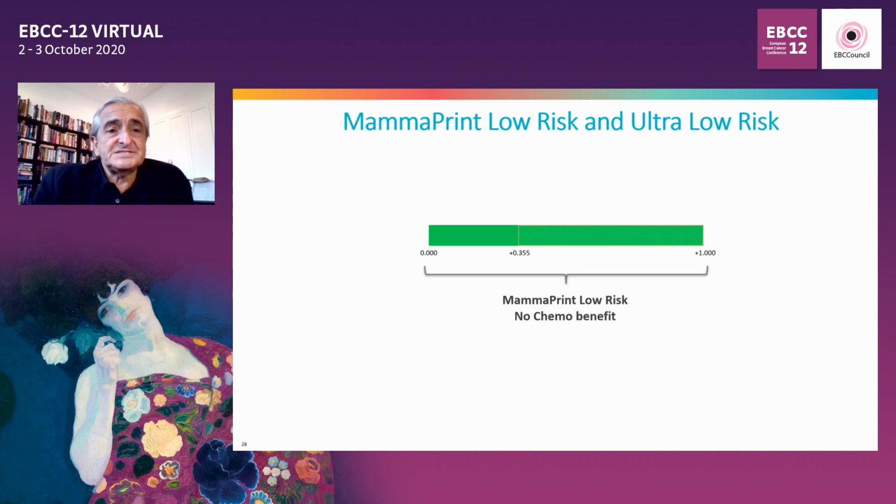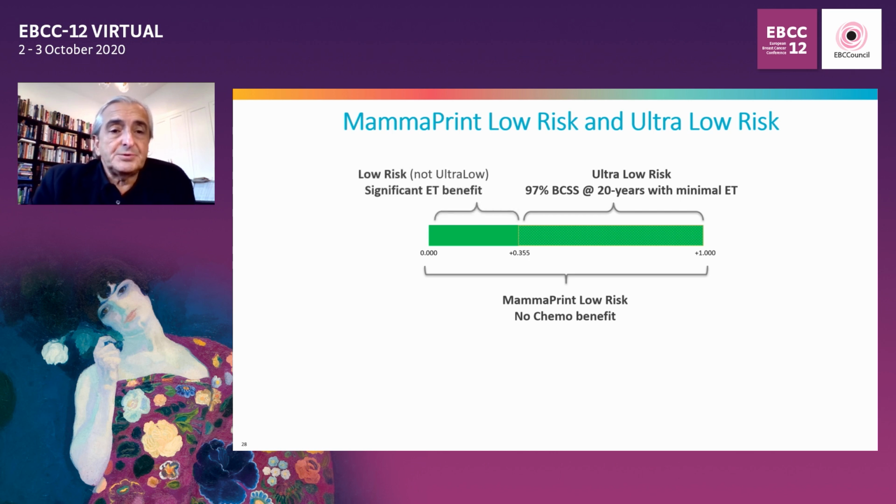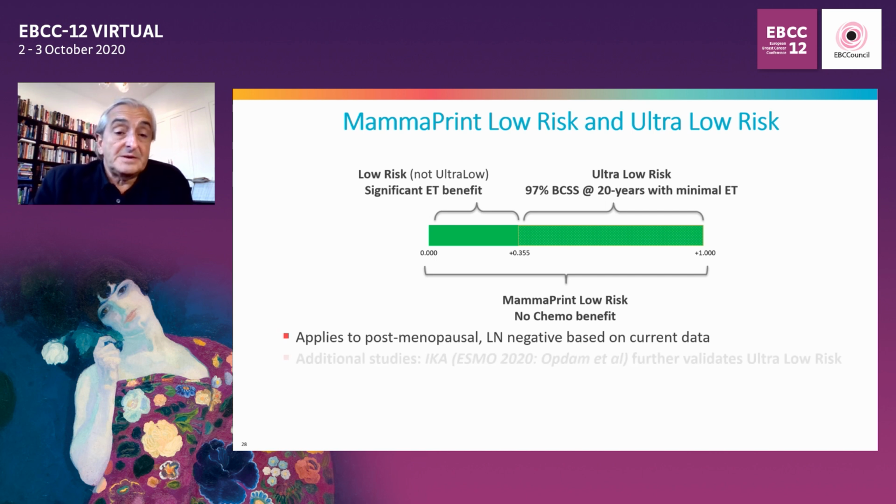Now, what is the implication of this clinically? Well, we now know that if a tumor falls into the ultra-low risk range, regardless of clinical risk, there is an excellent long-term survival with minimal endocrine therapy. We also know that if a patient is low risk and certainly not in need of chemotherapy, but not ultra low, there will be a significant endocrine therapy benefit. As of now, these data primarily apply to postmenopausal lymph node negative women.